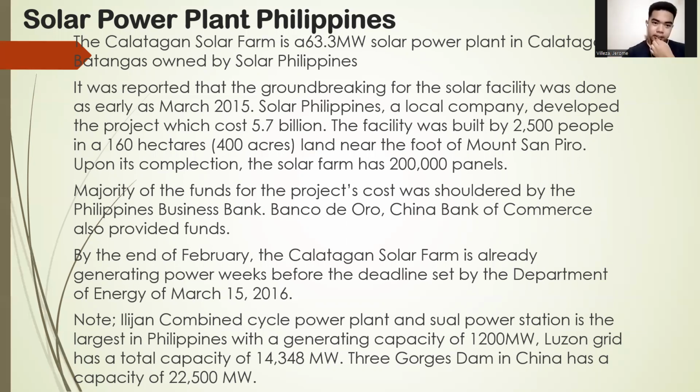The majority of the loan funds of the project cost was shouldered by the Philippine Business Bank and Banco de Oro. China Bank and Commerce also provided funds. And by the end of February, the Calatagan Solar Farm was already generating power peaks before the deadline set by the Department of Energy on March 15, 2016. Next.